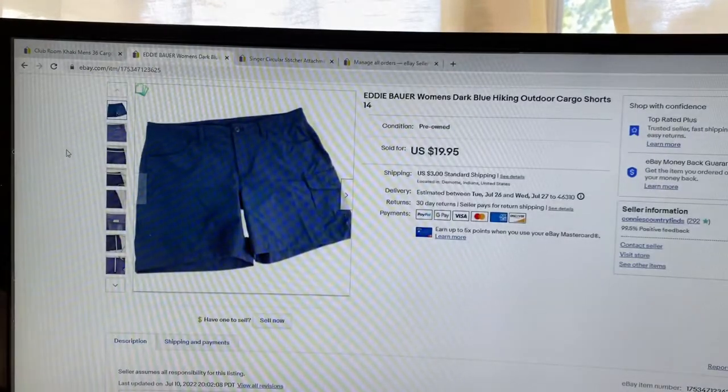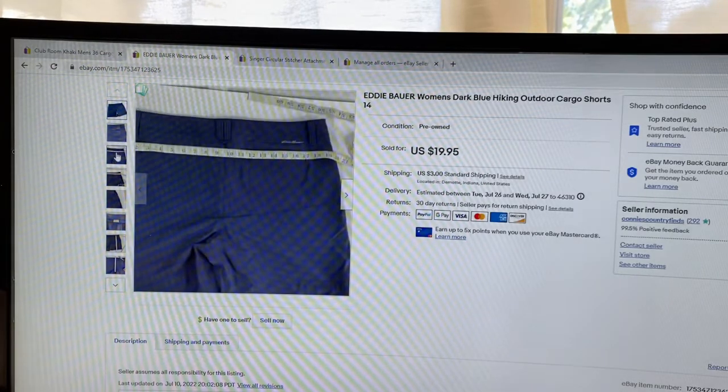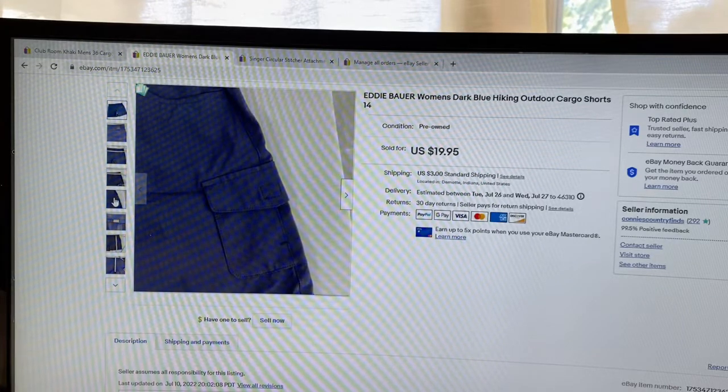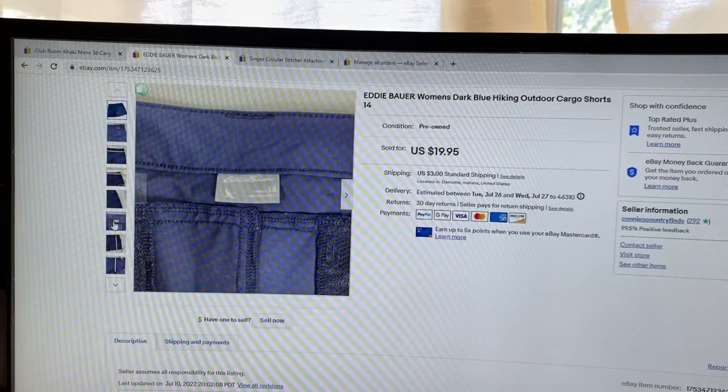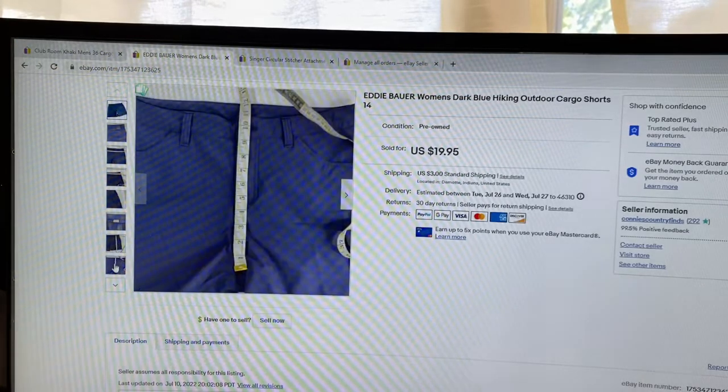I sold these Eddie Bauer women's dark blue hiking outdoor cargo shorts, size 14. Also had these on Poshmark. Had a few interested. Sent offers, no takers. Finally sold these on eBay for $19.95 plus $3 shipping.